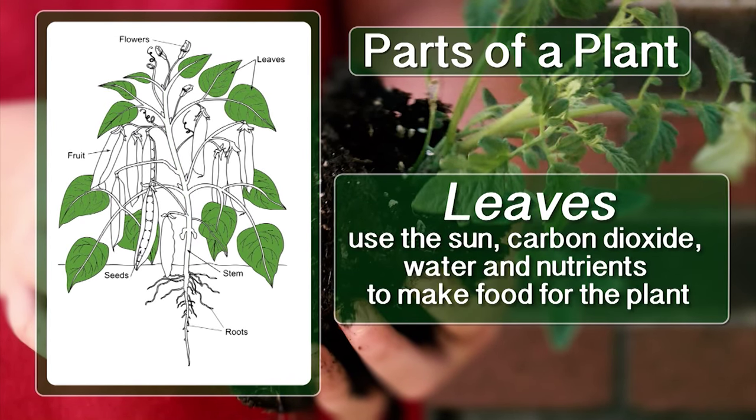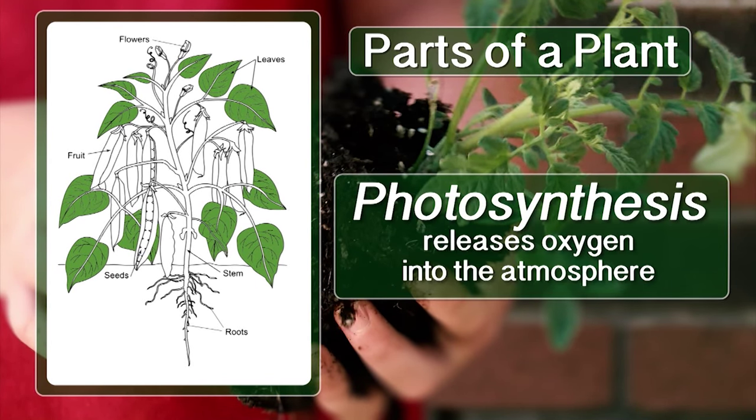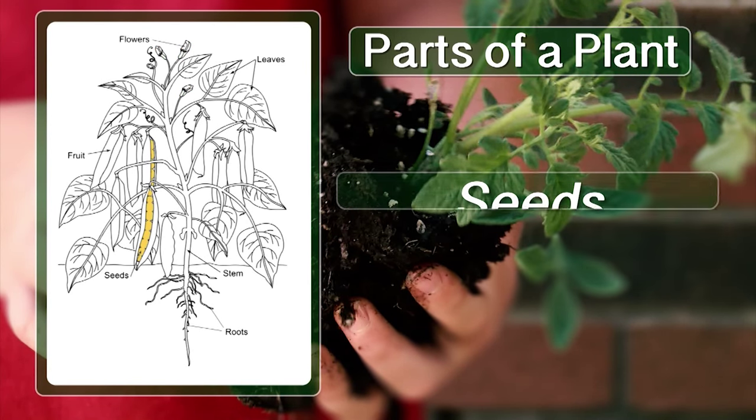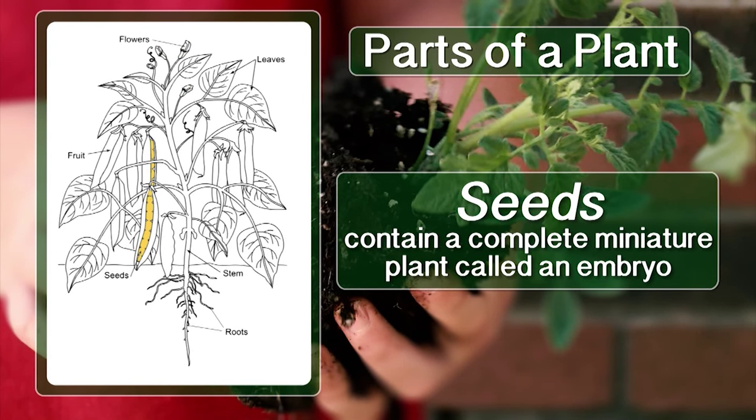The leaves make food for the plant using energy from the sun, carbon dioxide from the air, water, and nutrients from the soil. The food-making process called photosynthesis also releases oxygen into the atmosphere. The flowers contain an ovary where seeds and fruits are formed. Seeds contain a complete miniature plant called an embryo. The embryo grows into a new plant when placed in the right environment.